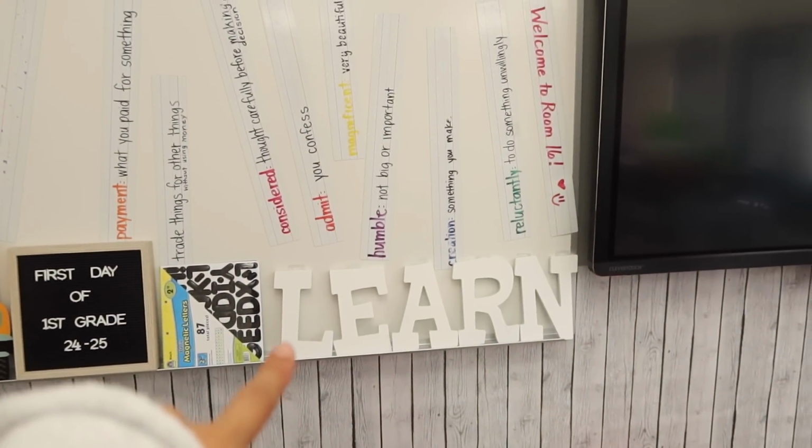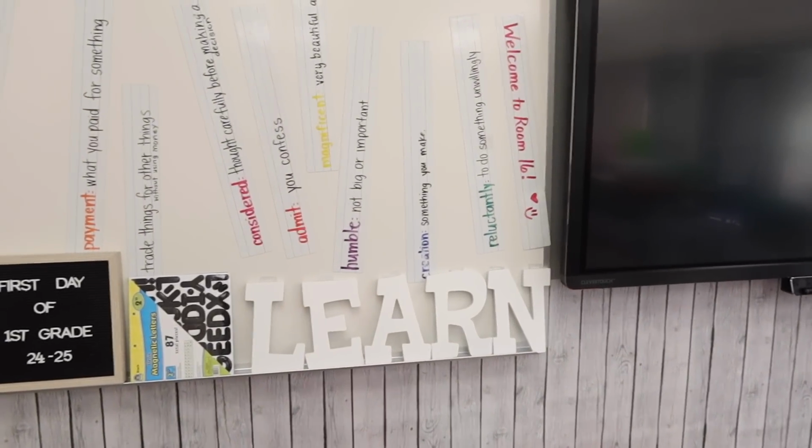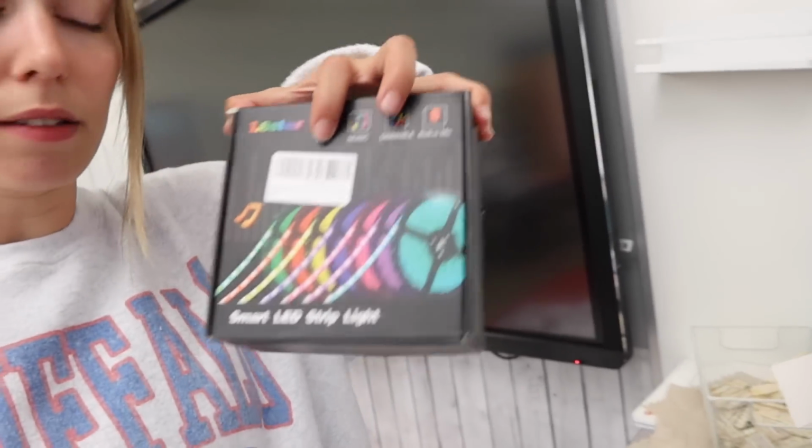I also forgot that I bought these letters and I really want to use them somewhere, but I don't really know where. I'm thinking I could put them on this bulletin board with the learning targets, but I'm not really sure what would be the best option for that. I have had these lights for such a long time, but I've always run out of time during classroom setup and I've never gotten to put them up, and then they're not a priority later in the school year. So I'm thinking this year might be the year that I get up the lights, but we'll see.